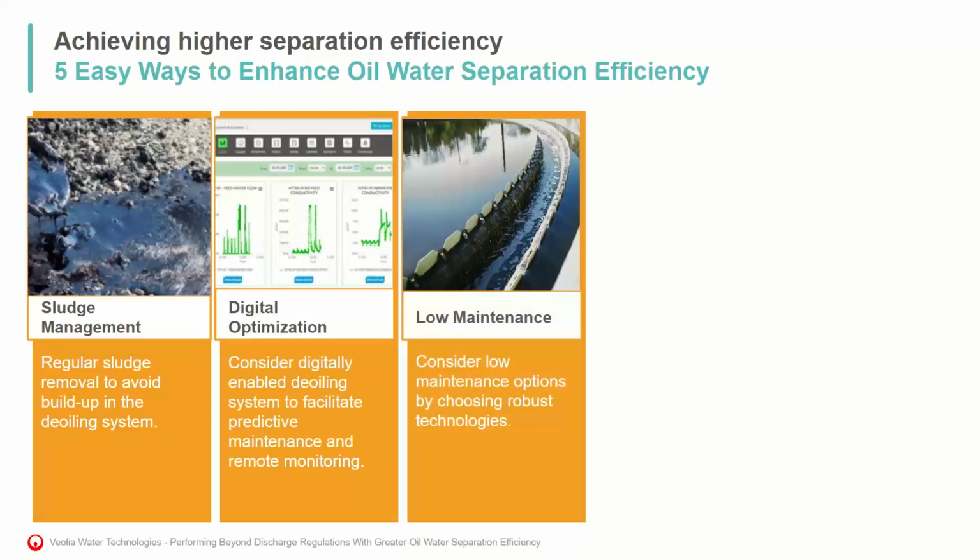Choosing for low maintenance. This is where it comes to choosing the right technology for the right wastewater. It's sometimes better to choose the robust and low maintenance options instead of the more complex systems. Because of the wastewater composition, we can always choose which technology is the best for your wastewater.